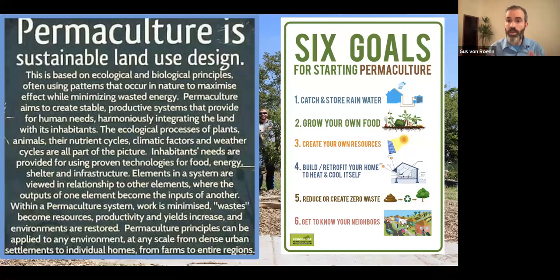Permaculture is all about the community and making sure that we're sharing resources and helping each other out. They're making sure that people in your community are not slipping through cracks, that we're helping each other out. It's a strong ethic in permaculture.